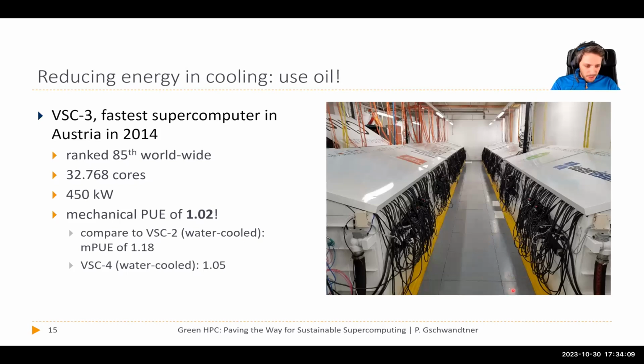So there are also some spots down here. I'm not sure if this is visible through the screen share, but using oil is very efficient and at the same time a huge pain to work with. So for larger scale systems, this is probably not going to happen again. But still, back then, we basically hit some records in terms of efficiency of what was possible back then. So it's pretty nice.